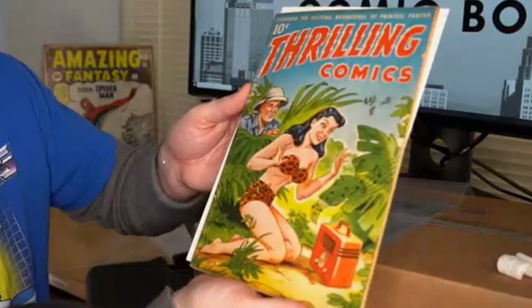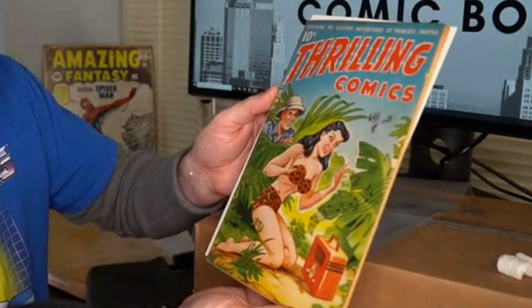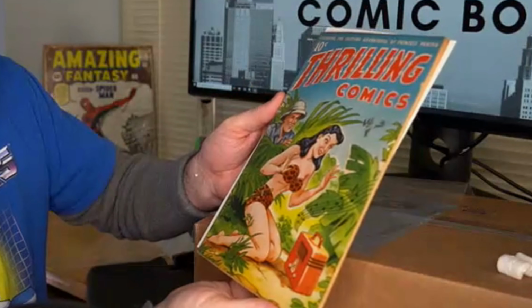So there's still a lot of gloss on this cover. So this one really shows well for a 5.0. And I don't know, maybe CGC would even give it a 5.5 because it looks so nice. Now let's move on to the heavy appetizers.